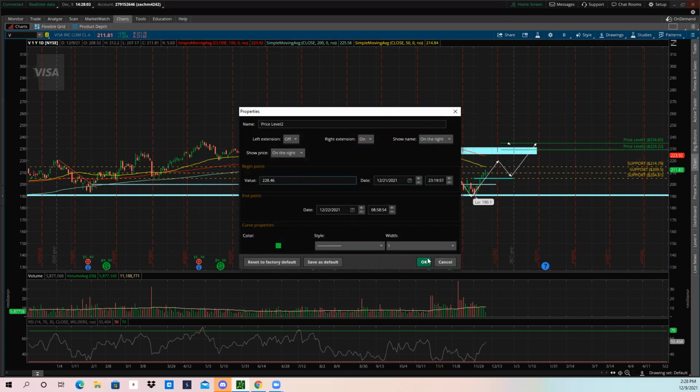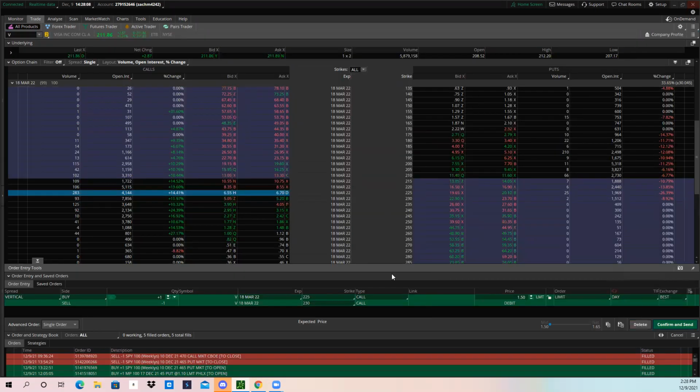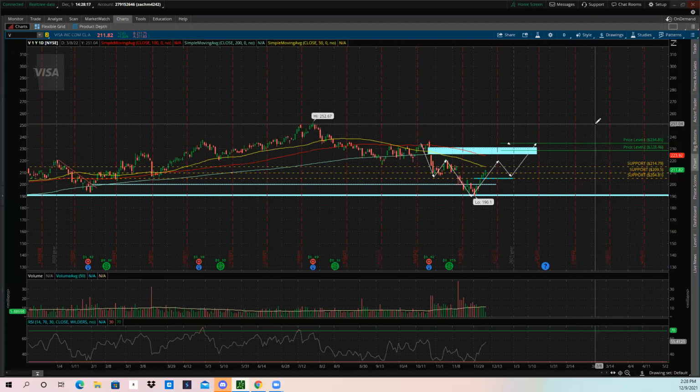228.46. All right. And now that's going to be our break even. Okay. For this debit spread, buying the 225 calls, selling the 230 calls with an expiration of March 18th, 2022.